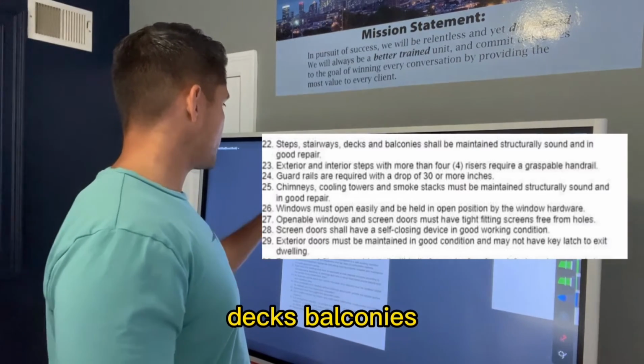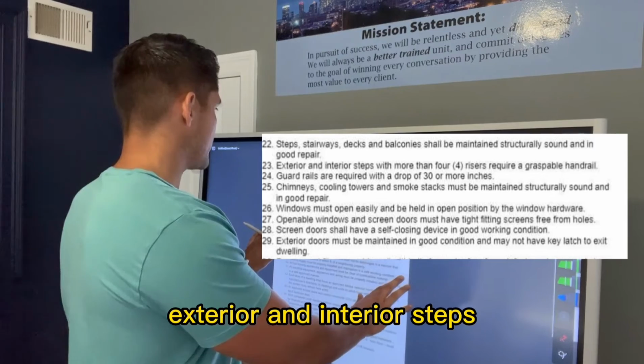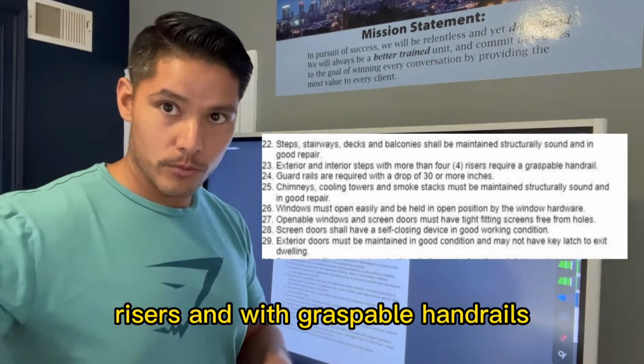Steps and stairs, decks, balconies, maintain structures sound and in good repair. Exterior and interior steps, no more than 4 risers and with graspable handrails that are returned.